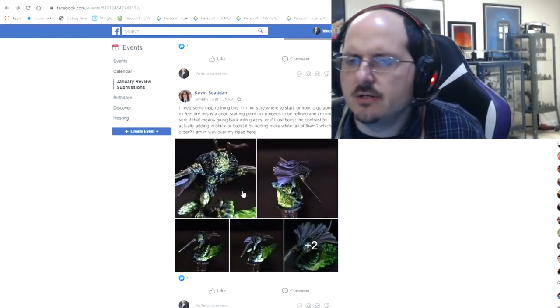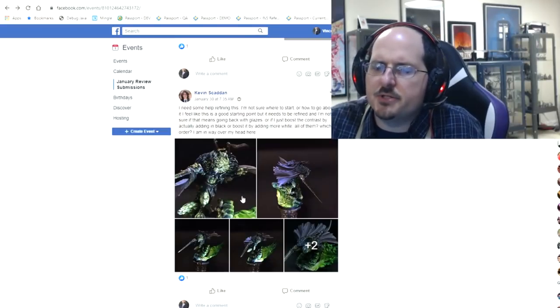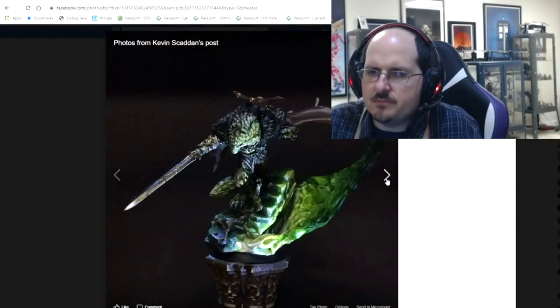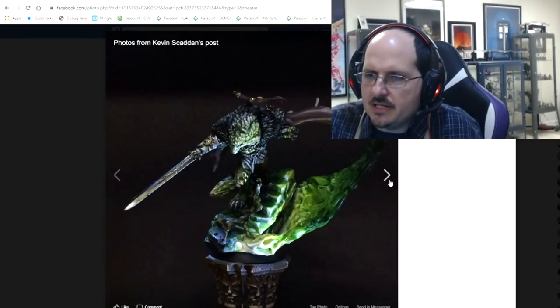All right. Maroc, need some help refining this. Not sure where to start or how to go about it. I feel like it's a good starting point. It needs to be refined. I'm not sure if that means going back with glazes or just boosting the contrast by actually adding in black, or boosting by adding more white, or all of them. Okay, so let's zoom out and take this piece in. So he's got this nice glowing piece, and it's casting up to here.